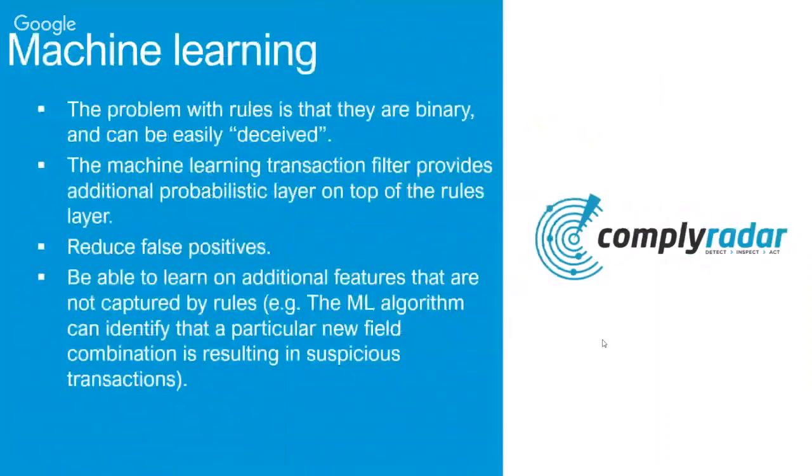So that is now the machine learning. We explained, I think, a bit of how machine learning works, at least conceptually. The problem itself, as with rules, typically arises because someone who is really trying to deceive the system and remain undetected normally knows AML regulations quite well. Otherwise, they're not good at it anyway.